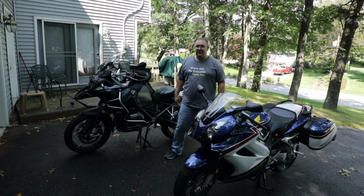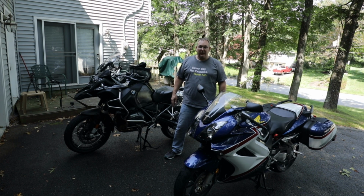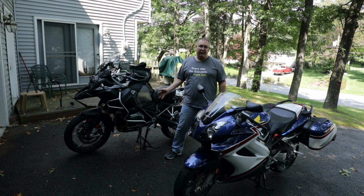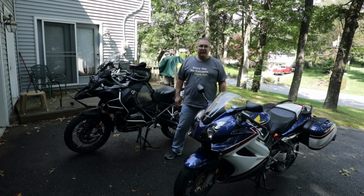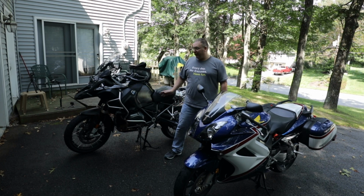This is my 2017 BMW Triple Black GSA 1200. I have the 1250 in Germany and I got the 1200 here, and they're both phenomenal bikes. They're both very much equal. The 1250 is a little bit better, but they're both awesome.